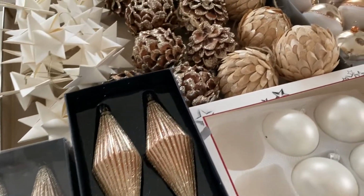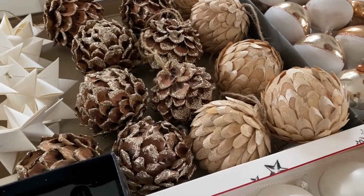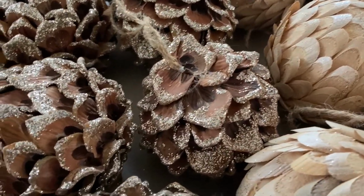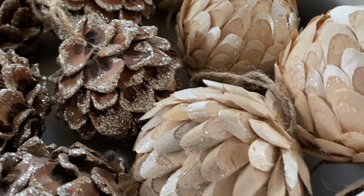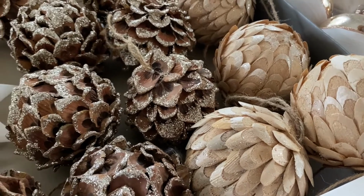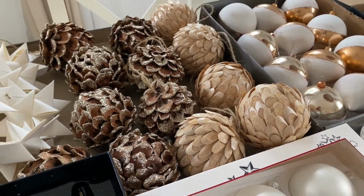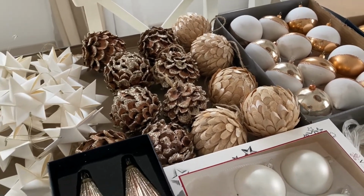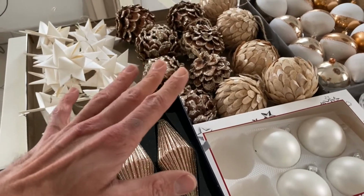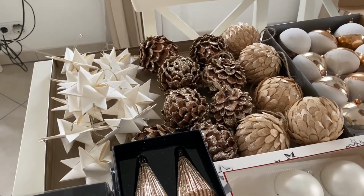If I move forward, this is actually what I found in the French supermarket, and this is what excited me pretty much the most, because these are made of all natural materials, kind of like pine cones and wood chips. Absolutely beautiful, but they still have this hint of glitter on them, which I think gives it a Christmassy nod. Because if it was just a pine cone, it might look a little too dead maybe, but like this, the glitter on the pine ornaments, they're all going to reflect the light in the Christmas tree. I think it's going to be so beautiful.